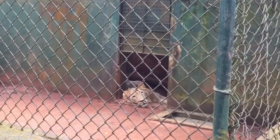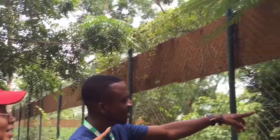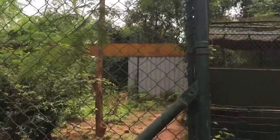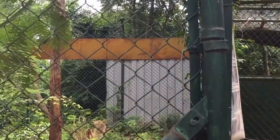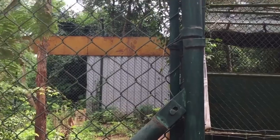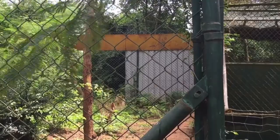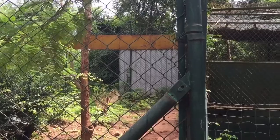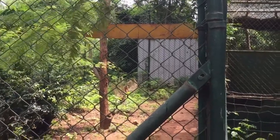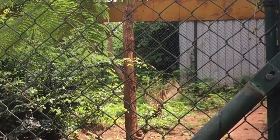So yeah, that's the male lion. And I think the lioness is at the back there. Yeah, that's the lioness. Okay, the female. Oh, it's very big. But they are not together. They are separate. Oh, they are together, just that this one just moved inside. If it's raining, they move to that place. Okay, that's nice. They are only two.